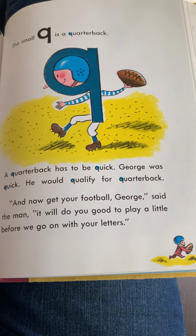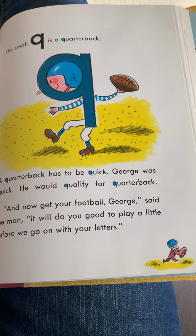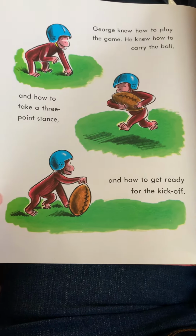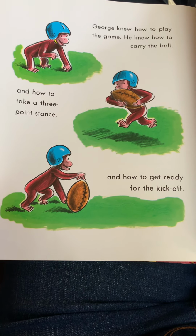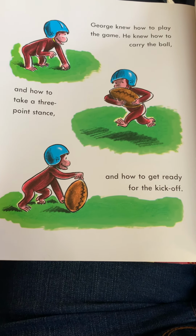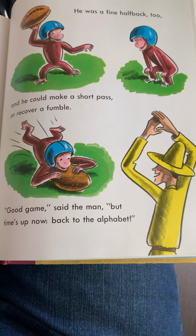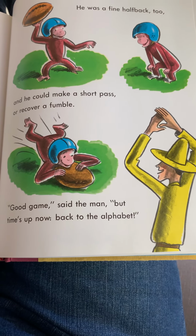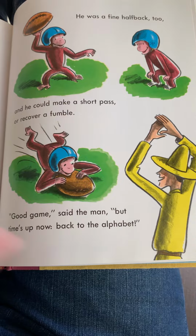And now get your football, George, said the man. It will do you good to play a little before we go on with your letters. George knew how to play the game. He knew how to carry the ball and how to take a three-point stance and how to get ready for the kickoff. He was a fine halfback, too, and he could make a short pass or recover a fumble. Good game, said the man, but time's up now. Back to the alphabet.